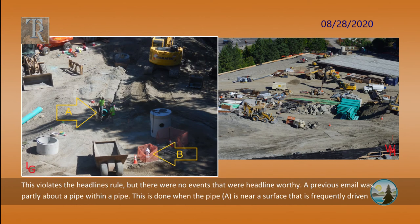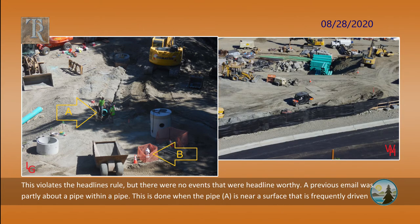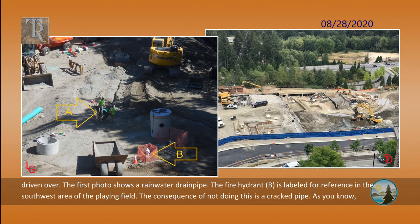This violates the headlines rule, but there were no events that were headline worthy. A previous email was partly about a pipe within a pipe. This is done when the pipe, at A, is near a surface that is frequently driven over. The first photo shows a rainwater drain pipe. The fire hydrant, B, is labeled for reference in the southwest area of the playing field. The consequence of not doing this is a cracked pipe.